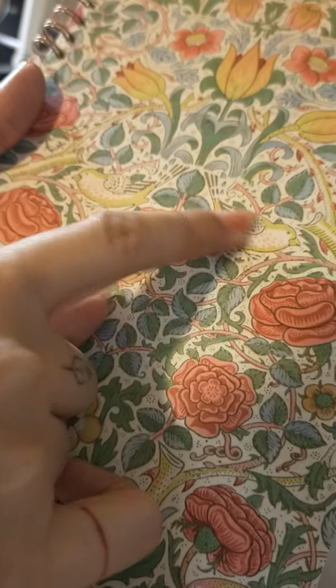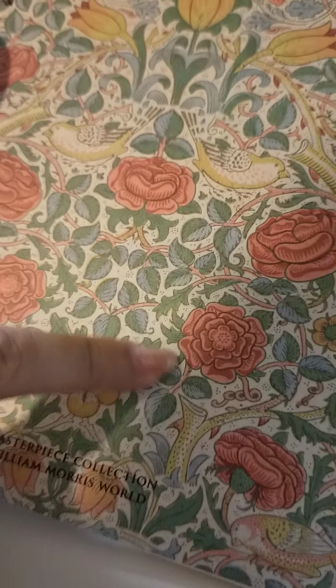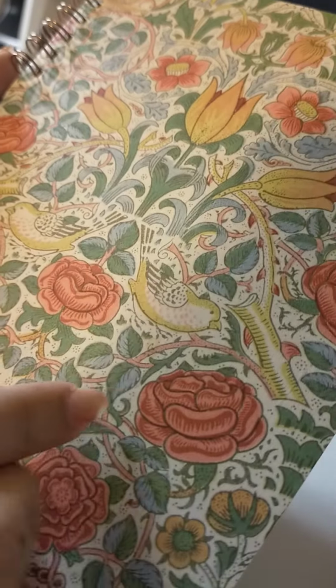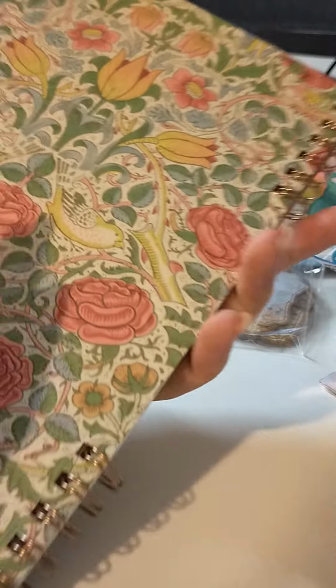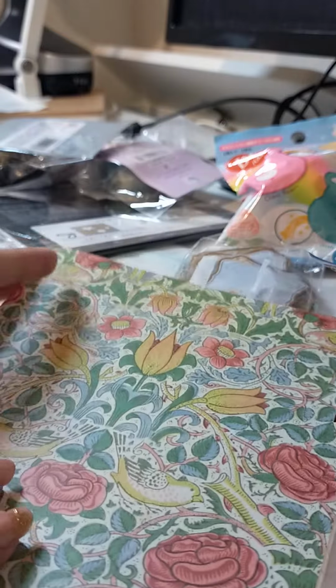We have these birds. And these roses and some other flowers down here. And all the way up here, we have a lotus flower. I say a lotus because I'm not sure. And look at the inside color. This is true to what you see on the camera, what I see in person. It's this beautiful, kind of peachy color. Matches my nails. And then this is lined. How many pages are there? There's 40 pages. So beautiful. I love that.